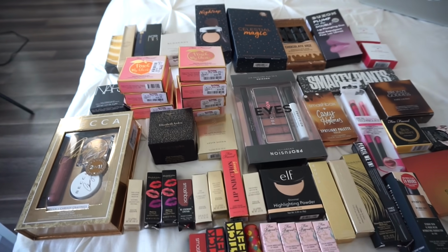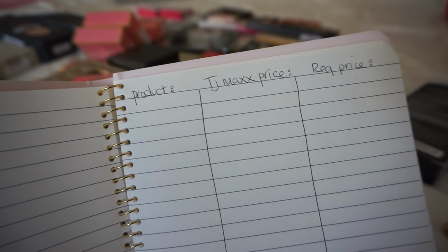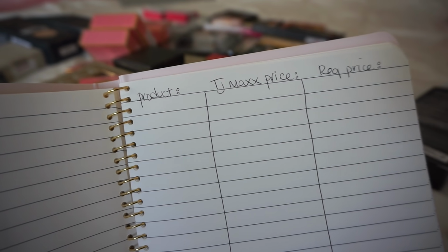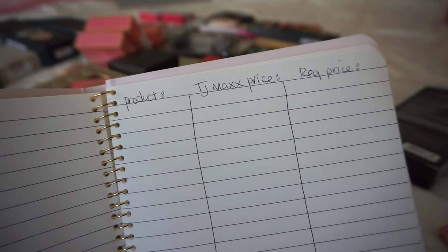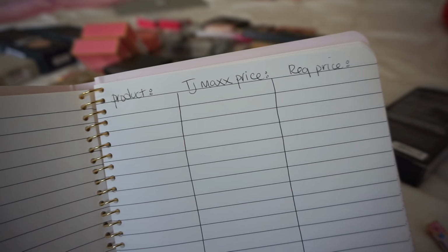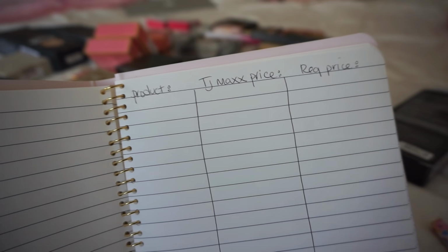So I took everything out of the bin and situated everything super neatly on my bed. Okay, so we're kicking it old school. I don't know how old school this is, but I love writing. I just pulled out a notebook. I made 3 sections. On one side, we have the word product, which is going to be the product name, so I'll know what I'm talking about. Then the TJ Maxx price, which is what I spent at TJ Maxx. And then the regular price, which is the price that it retails for at Sephora, Ulta, or other retailers. And then towards the end, we will do the calculations together.